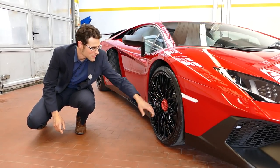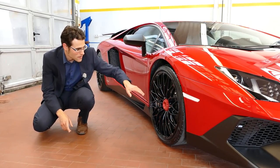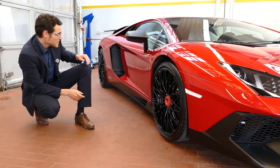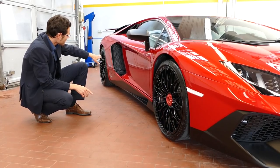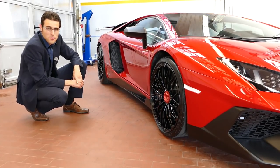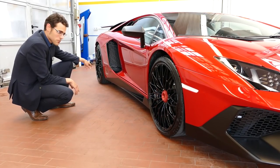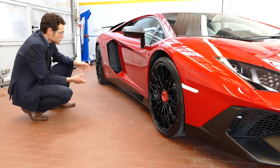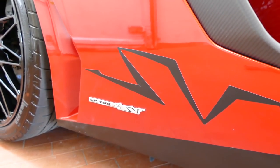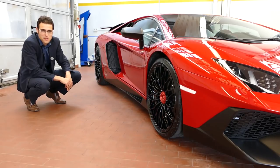and with huge ceramic disc brakes here in the middle part. The disc brakes are bigger than some wheels of other cars actually. And then what else do we see here? We see where the air is flowing through the engine. That is really also a huge area, because this naturally aspirated engine of course needs a lot of air to be cooled down. And then at the side part we see this SV, that is for Superveloce, and it says here also the model name LP 750-4 SV. That's the total correct model name for this special edition car.